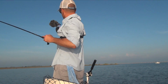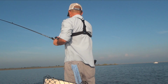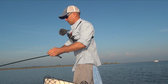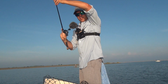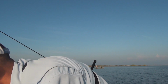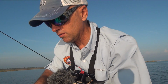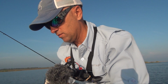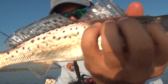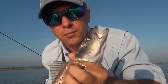Oh wait, there's a fish. There's a fish. I don't know if he's gonna make it, but doesn't really matter today. Oh yeah, he'll make it. Beautiful fish. That's what we're after. Good pair of pliers, absolutely essential with these jerk baits, unless you enjoy getting hooked in the finger. It's about a 13, 14 inch fish, really fat. Look how fat that fish is. We're gonna let him go.